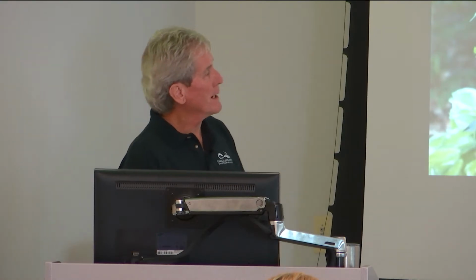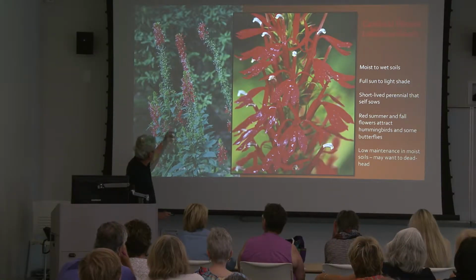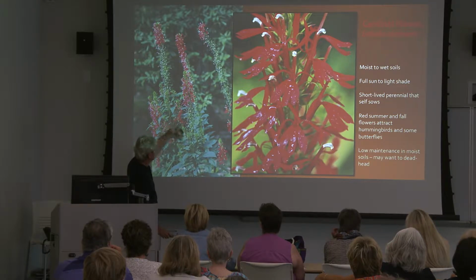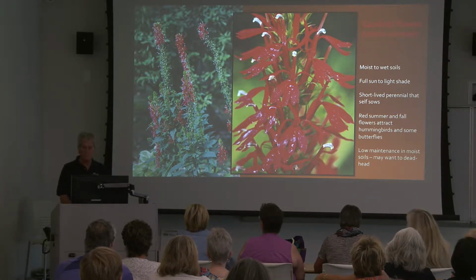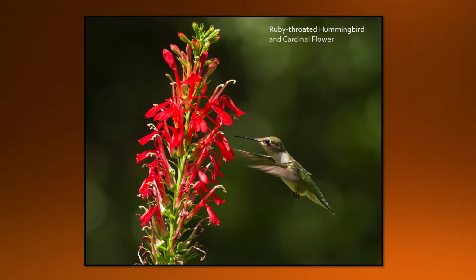And about the only maintenance you would ever have to do on them is if you want to deadhead them, you can. If you cut this off, where's the stem? If you cut this off when it's just about through blooming, it'll send some little side shoots out, and it'll bloom again. Some little short spikes will bloom. But the hummingbirds just love this plant. So it's worth having just for hummingbirds.